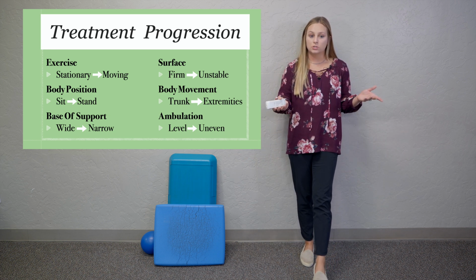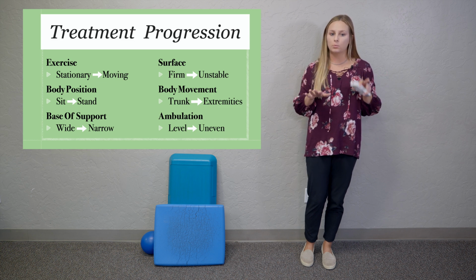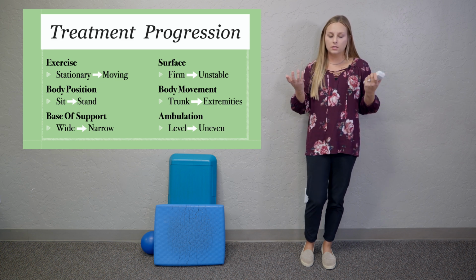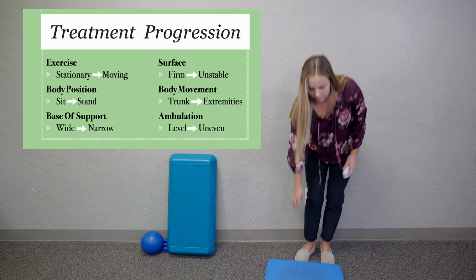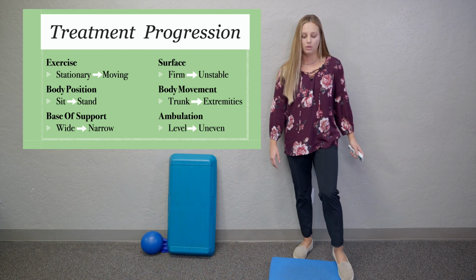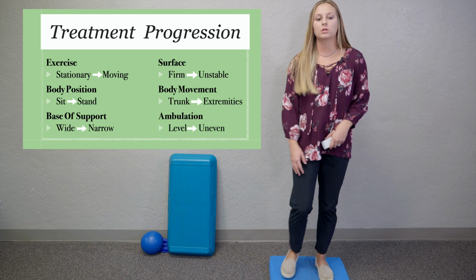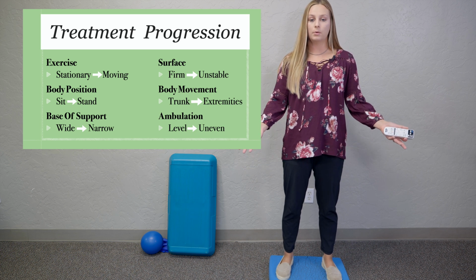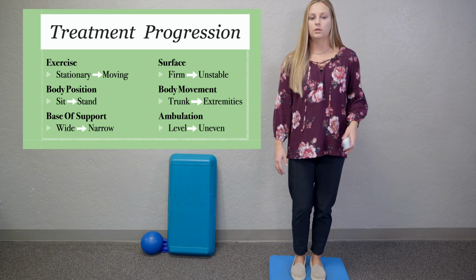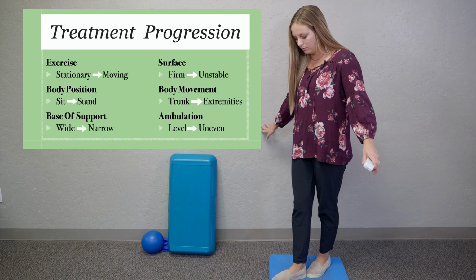The next thing you could do to challenge your balance is using a firm surface versus something that's a little bit more unstable. So at a clinic, we have these blue foam pads. They're just squishy. At home, you could use a pillow. So we'll just stand on here, and same thing, you can start with wide base of support, so feet shoulder width apart, and then as you get better and better, you can start putting those feet closer together. You can even do tandem stance on here, one foot in front of the other.